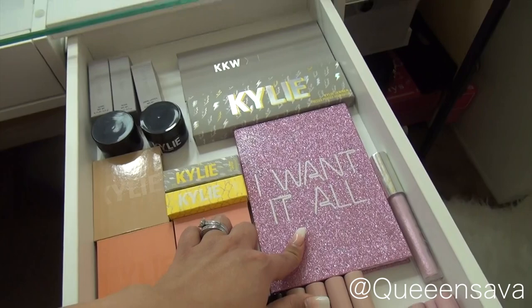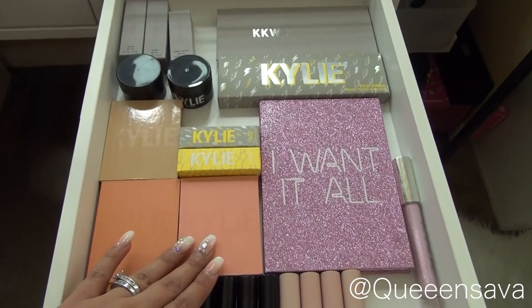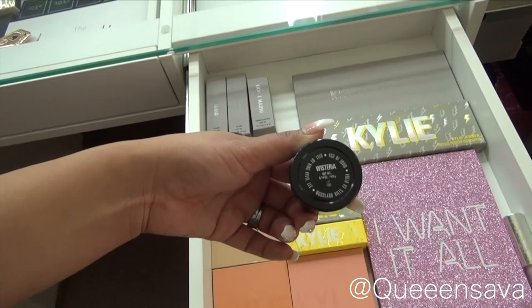I have the I Want It All palette from her birthday collection. These are the lipsticks from the weather collection in Cosmo and Nova. I have these two blushes, X-Rated and Barely Legal. This pressed highlighter in salted caramel. I also have these two loose highlights, one in Wisteria and the other one in Tahiti.